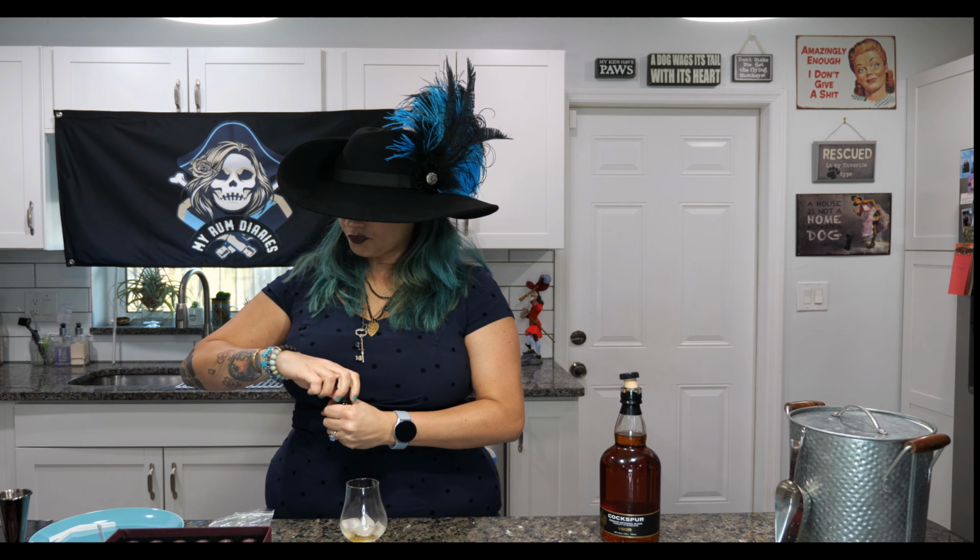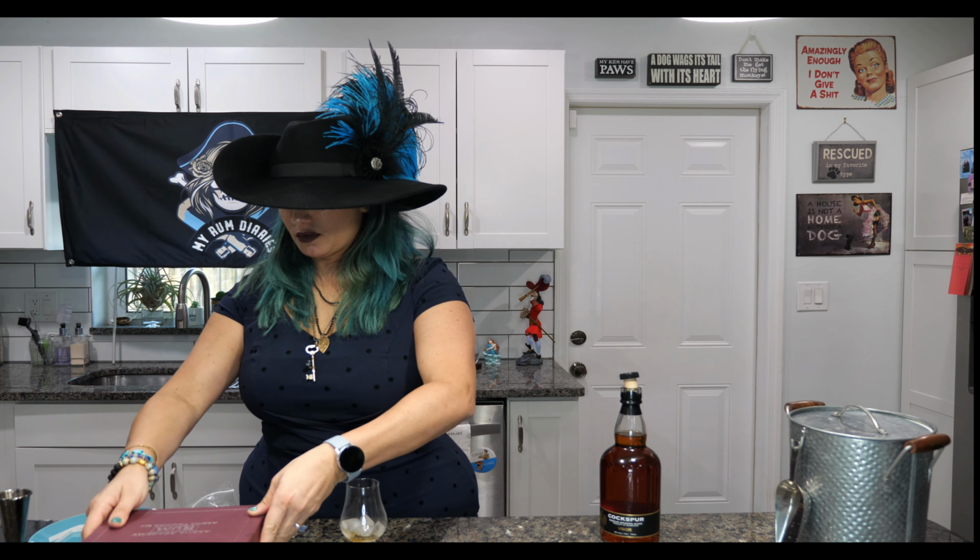to see if that's what I'm detecting as far as the oakiness. Quite impressed. A very old distillery, very old rum with a lot of history, but very delicious. It is very, very smooth. I would love to make some daiquiris with this as well.